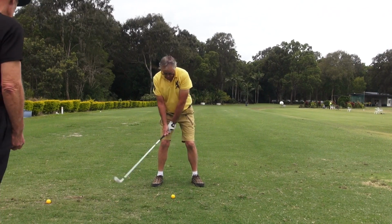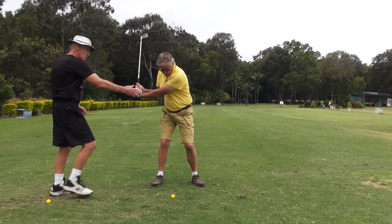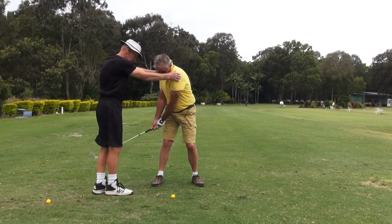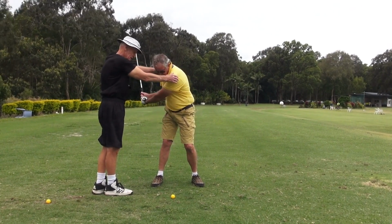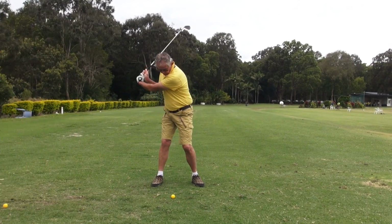Okay, now keep that. We want the weight down that trail side into the heel. Quiet, and we want to feel this, Stuart. We want Stuart feeling closed, and the arms just drop down. That's what we want to feel. The arms are coming down independently. That's it.